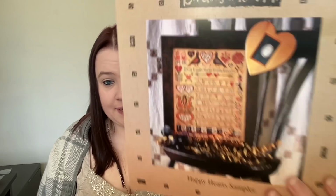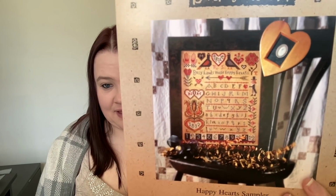I have had searches for this for a long time on eBay, and never have any popped up in a price range that I was really willing to spend. But this popped up on Etsy on a random search a few weeks ago. The Happy Heart Sampler by Birds of a Feather. I don't believe that the shop that I bought this from had any more. But yeah. I got this for a lot less than I've seen it go for on eBay. We'll just say that. A lot less than that.